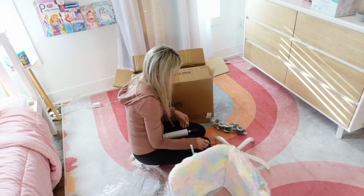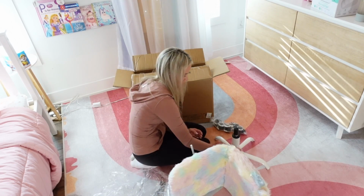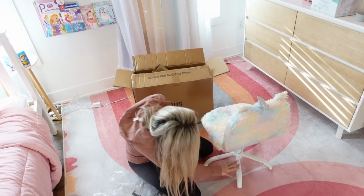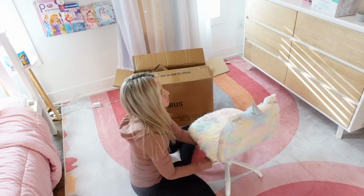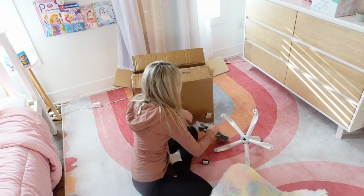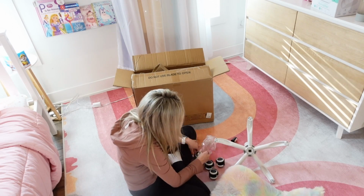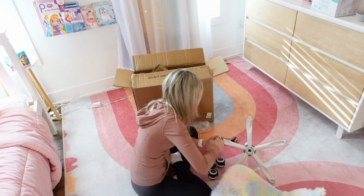So happy with how the wall came out. Now I'm putting this chair together. It's literally the only thing that Ella wanted for her room, this unicorn chair from Amazon. So I put it at her vanity. I was so tempted to get them a new vanity because this one is just so jacked up from them doing their nails by themselves.